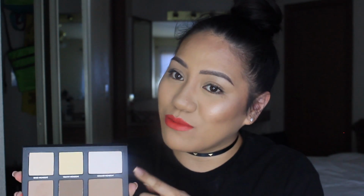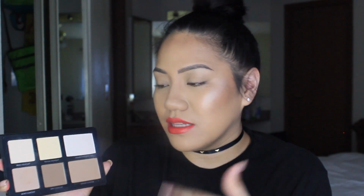I love it. I also like to use the beige highlight right here under my eyes. It helps to brighten up the eyes more, as well as help with the nose contour that I do. Love it. Lately, I have been using this highlighter, which I am wearing today, that comes in the palette, and it has been my fave. So I like to use the medium contour to contour my cheeks, and then I like to use the light contour to contour my nose.